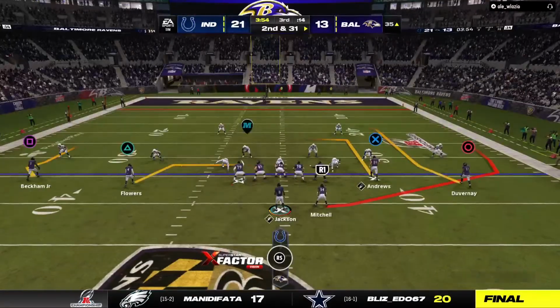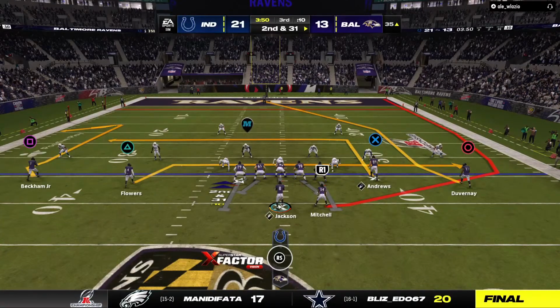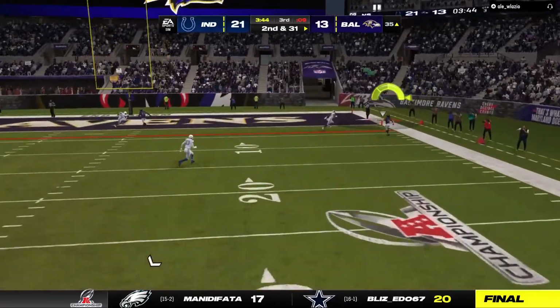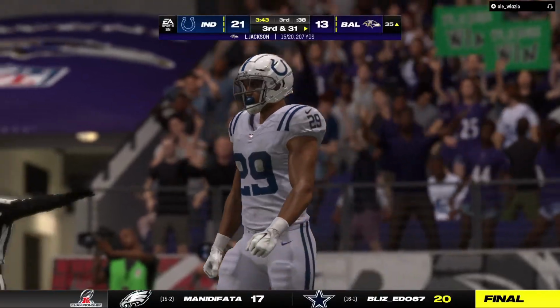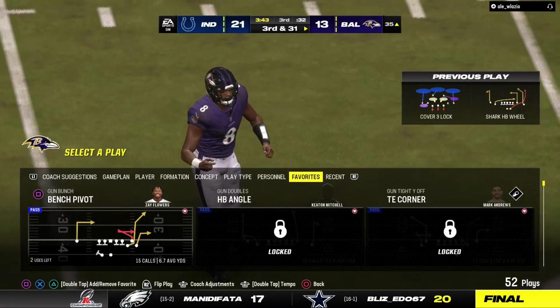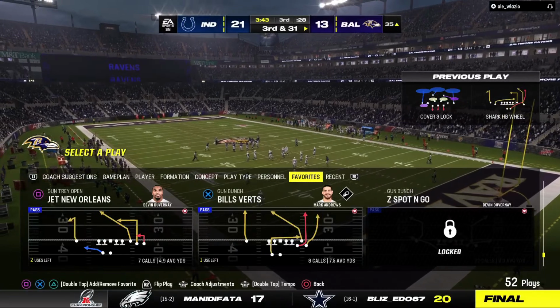So second and long, and got to be careful not to fall out of field goal range. To throw is Jackson. He's going to let it go deep for Mitchell. And he overshot him there. It's out of bounds, incomplete. Well, when the running game's not working, sometimes you just got to take a few more chances down the field. That's a good effort, but it winds up incomplete.